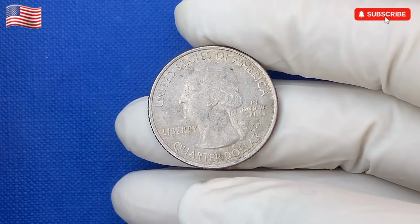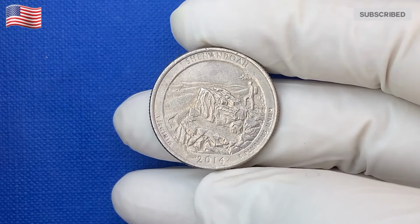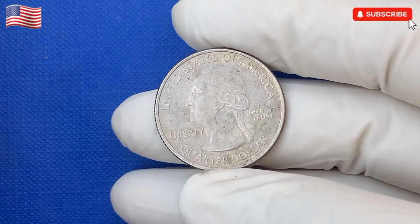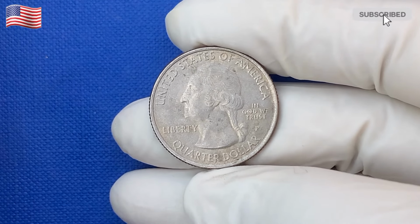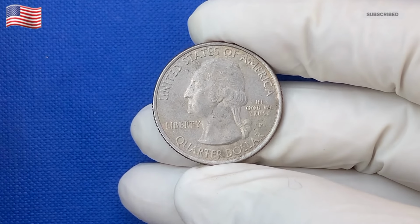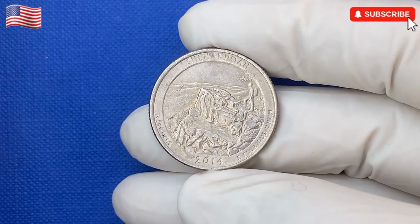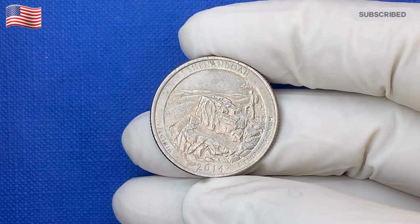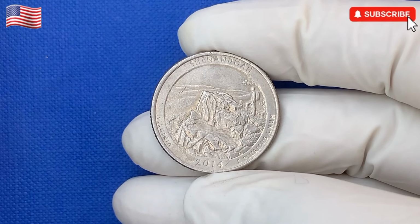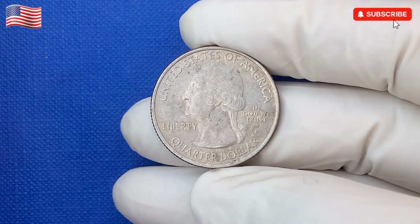However, there's more to the story than just condition. For coin collectors, one of the most exciting aspects of collecting is the possibility of finding rare minting errors. These mistakes, which happen during the coin's production, can make a coin even more desirable and valuable. Minting errors can come in many forms, including double strikes, off-center prints, missing letters, or even improper metal composition. A 2014 Washington quarter with a minting error is incredibly rare and can see its value skyrocket. For example, a coin with an off-center strike or a double die could increase its value by a significant margin.